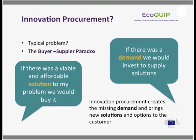We want to solve our problems. And on the other hand, suppliers are saying, well, if there was a demand for solutions, we would invest because we like to create business and we like to meet the needs of our customers. The problem is that those two sides don't communicate very well. And so innovation procurement is a tool that can create better communication between the customer and the suppliers, between the customer, the healthcare sector in this case, and the supply chain, the market, if you like.